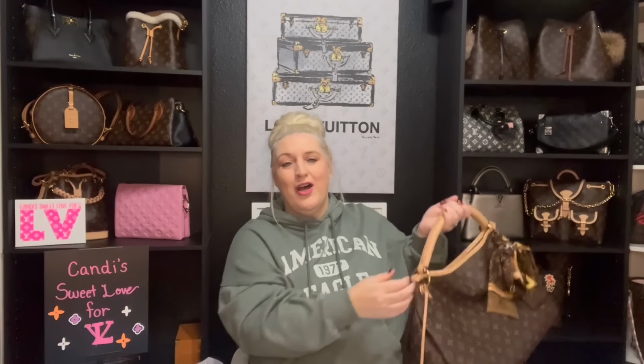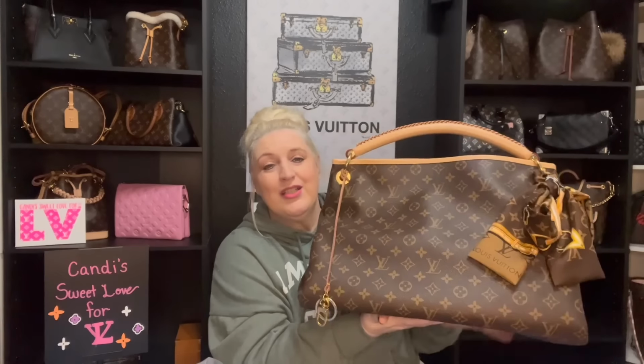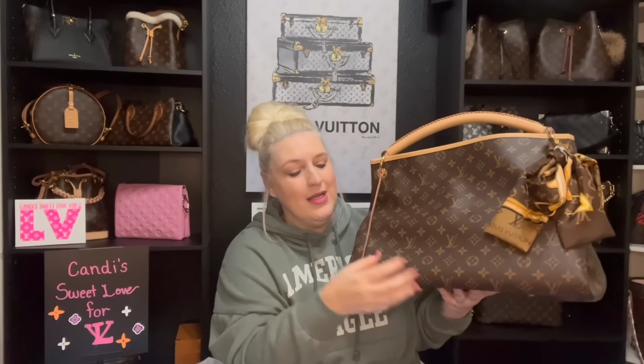But my friend has one and hers is broken in, and her and I are about the same size. So I put hers on and it drooped really well. So once the handle is broken in and it's got that nice curve to it, it does give you some more room underneath the bag. So I know that, like I said, because I tried hers on, I just need to break mine in. But I really love the Artsy bag. It's just another one of those gorgeous, iconic, classic bags, in my opinion anyways.